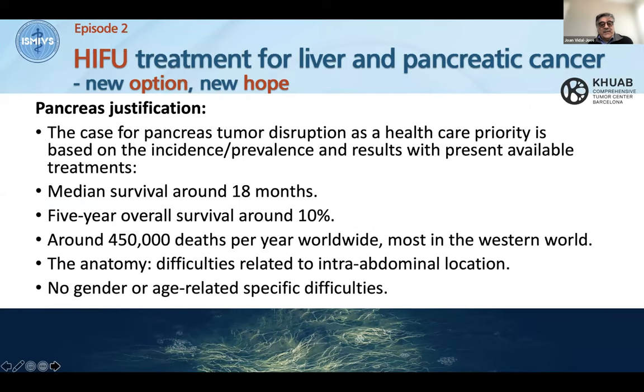Going towards the pancreas now, which is probably the most difficult scenario we have, and probably what makes HIFU ablation the standard of care, or what is going to become the standard of care, for tumors that are not resectable. Pancreas tumor is a priority because of the incidence and prevalence of these tumors. There is an increase in the world. Median survival is around 18 months, and 5 year survival is around 10%. Most of the cases are diagnosed when no resection is possible.